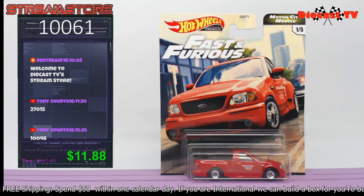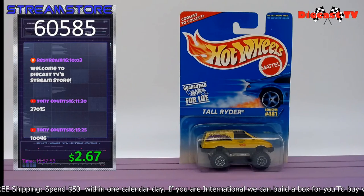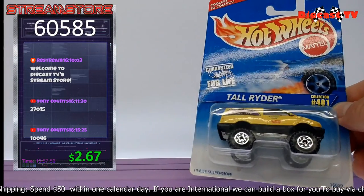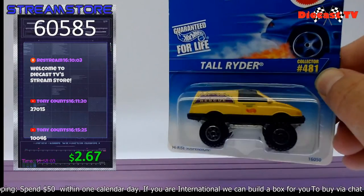Check out this Hot Wheel from 1996, the Tall Rider Rocky Mountain Rescue, collector number 481 on the blue and white card. High-rise suspension. Look at that, Ranger Ned to the rescue.